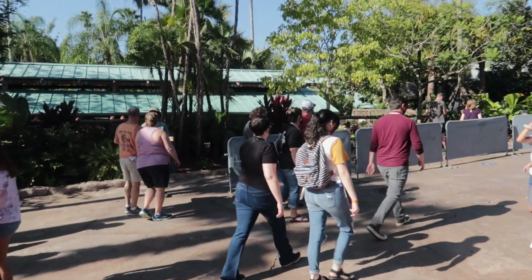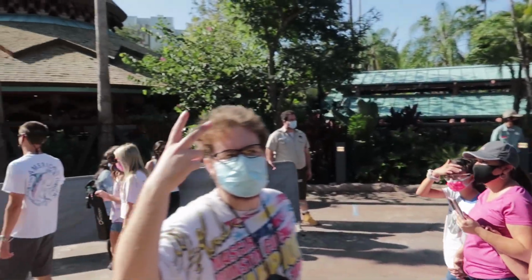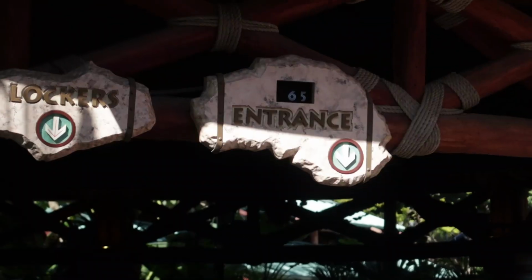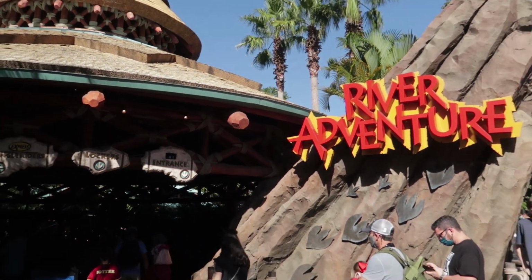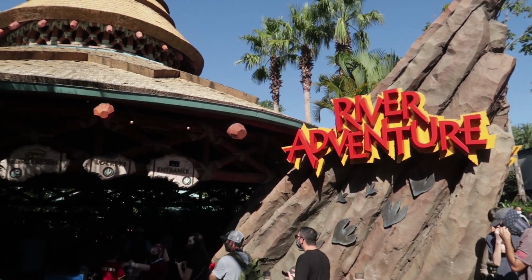This is the end of the line for the Raptor encounter, which is at capacity right now, and then this right over here, that's the line for the river adventure, which by the way is a 65-minute wait, because currently here in Orlando it is warm enough for a water ride. We might have a cold day or two next week, but as far as today is concerned, yeah, feel free to get wet.